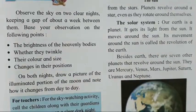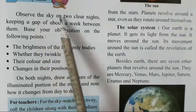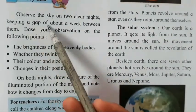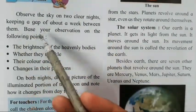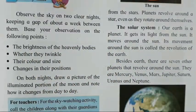Now, try this. This is an experiment that you all have to try. Observe the sky on two clear nights. Okay, two nights you all have to watch the stars. Keep a gap of about a week between them. Base your observation on the following points. Okay, so for 2 days you will have to observe the stars. After that, 1 week later, you will have to again watch those two stars only.